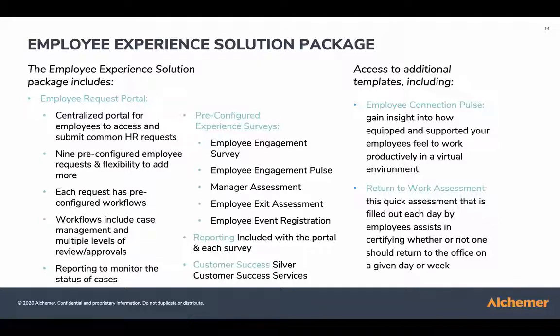The package includes those additional pre-configured surveys that help with assessing employee experience and engagement. And those include the core employee engagement survey, the employee engagement pulse, a manager assessment, the employee exit assessment, and the employee event registration. Reporting is included with every single survey.